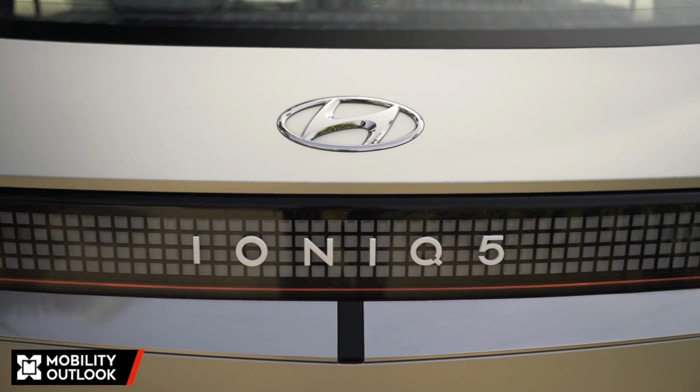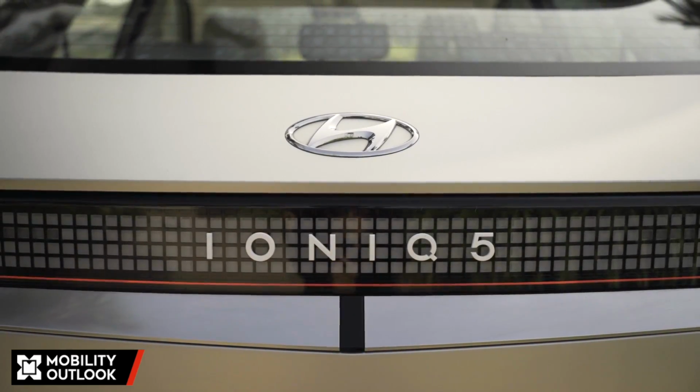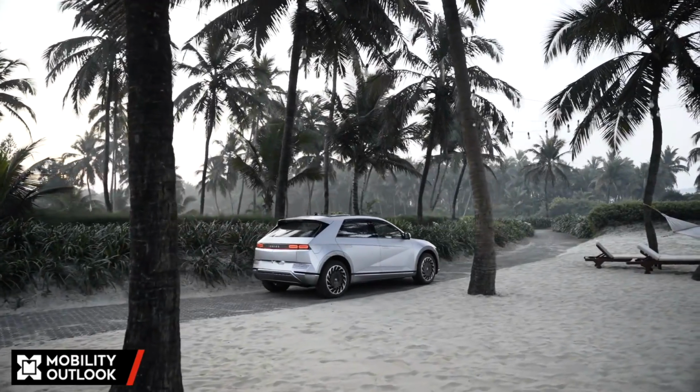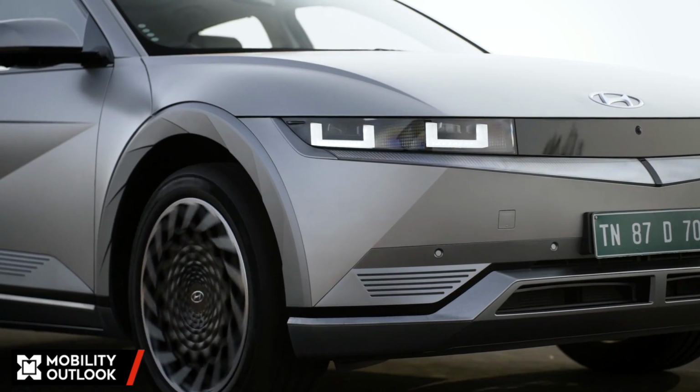For the first time in the world, Hyundai has also used 100% recyclable paperette from high-density polyethylene as a car garnish material. This has the same lightness and texture of traditional paper.